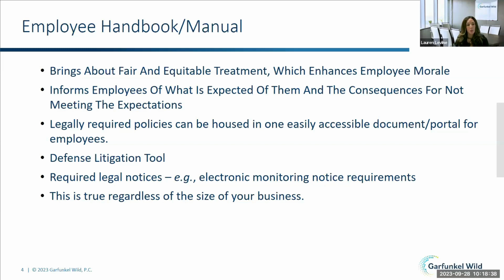You want to make sure you have all your required legal notices as well. And obviously, we all know there's posters. You can go through your payroll, or other companies do the legally required posters. But there's a couple that are really important, and one that's become sort of a hot topic over the last year is electronic monitoring notice requirements.